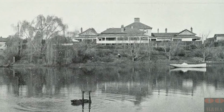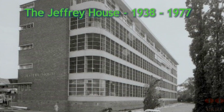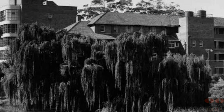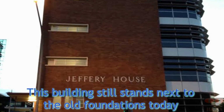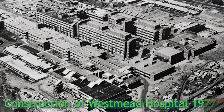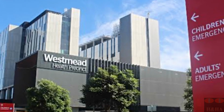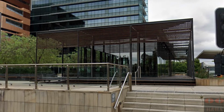This would be the last hospital on this particular site. A new hospital in 1938 named the Jeffrey House was being built to take over. It was slow to get going because of World War II, but by 1942 it was up and running, which would go on until 1977 when Westmead Hospital was in construction, and now Westmead is one of the biggest hospitals in Sydney. But let's go back to the foundations on the corner of George Street and Macquarie.